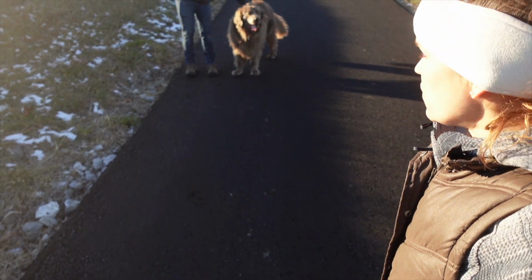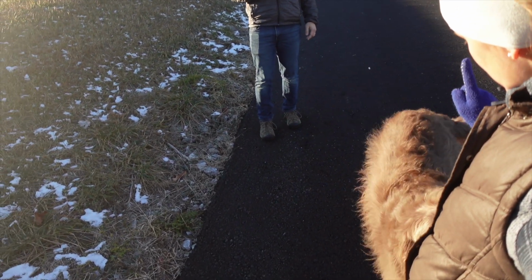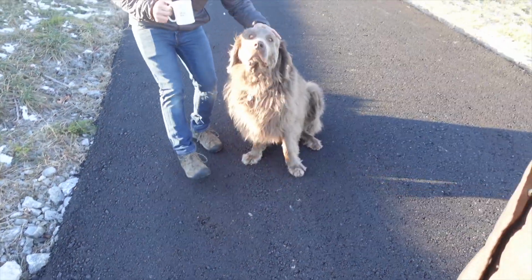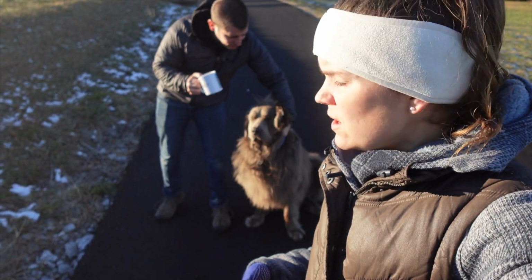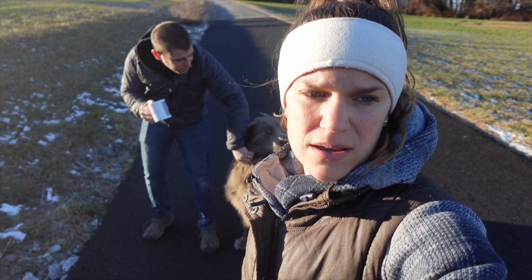Here, let's see if I can get him to cooperate. Arlo, can you sit? Sit. Show everybody that you sit and listen. Up, up. Sit. Good boy. So a lot of times what we'll do when we're coming down here is we'll bring him down mostly to the end and then have him sit and just wait for us to come back.